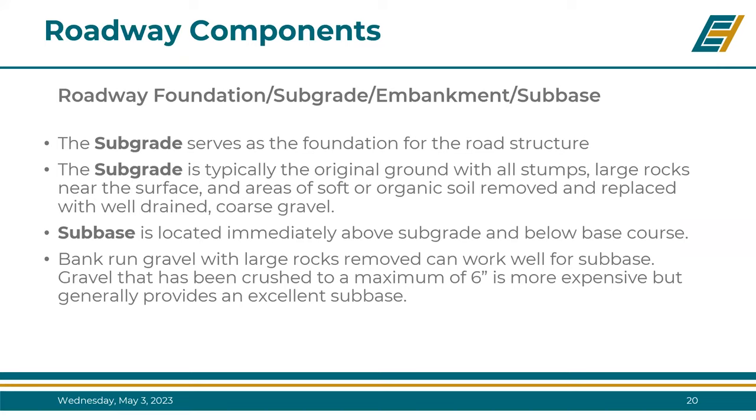Starting at the bottom of our structural section of our road is the subgrade. The subgrade basically is the original ground, the OG. It is the basic foundation that the entire road is going to sit upon. Generally, it's the original ground with any large stumps, trees, rocks, or organics removed. It's important. We don't want a lot of organic material because the organic soil tends to decompose, and then we end up with some stability issues. You get voids because of the deterioration of the organic soil.